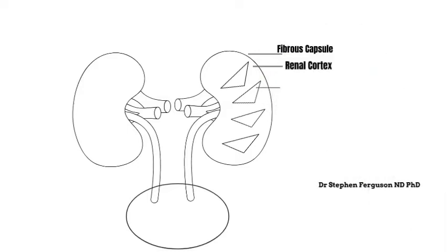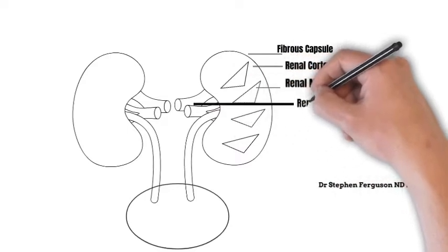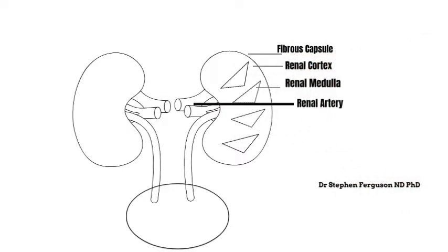We have approximately 2 million nephrons in our kidneys. They play a major role in the filtration process. We will go into more detail about the nephron in a future video.